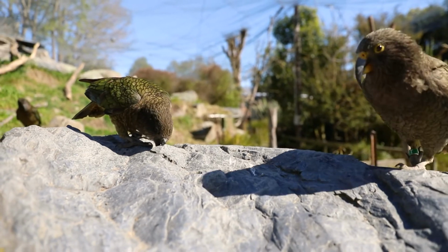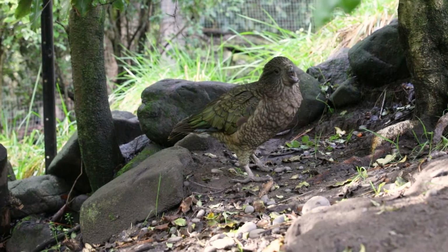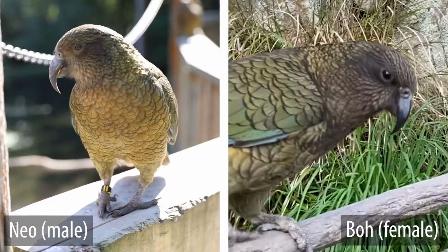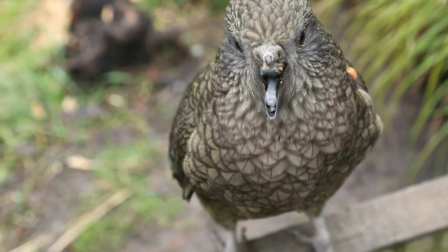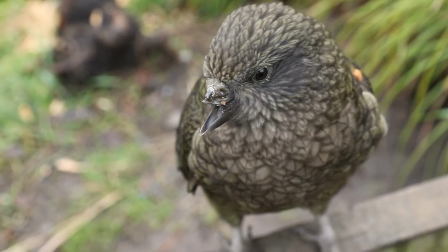So as part of our research, the Wildbank staff were kind enough to share their records for Bruce with us, and there are some really interesting things in there which help build up a bit of a timeline for him. So it starts on the 4th of May 2013 when he arrived in the native section at Willowbank. The way male and female kea are told apart is by looking at their weight, plus the shape and size of their upper beak. But because Bruce's beak was missing, and his initial weight was in the range for a female kea, he was initially thought to be a girl and given the name Kati.